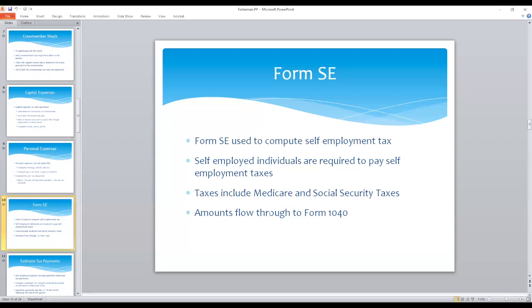But your home interest and your property taxes are fully deductible if you use Schedule A or itemize your deductions. Did you say property tax is deductible? Yeah, property taxes are totally deductible if you itemize your deductions.